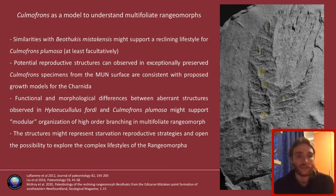Furthermore, if we compare it with another multifoliate rangeomorph, Ilaluculus fordi, we can further support the modular hypothesis of the organization of those organisms, in which the higher order branches could potentially revert to lower order branches in order to respond to potential ecological limitation, for example, starvation strategies. In fact, when we take into consideration asexual reproductive strategies in extant animals, we can see that a lot of the times they are related to ecological limitations, and therefore they could be a response to, for example, the burial of the organism.